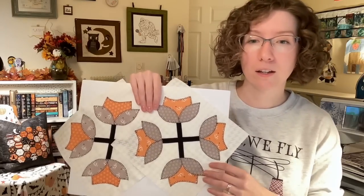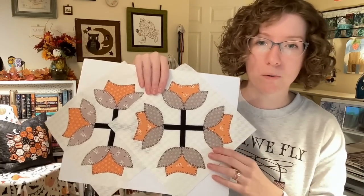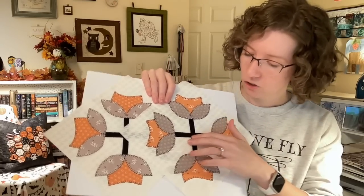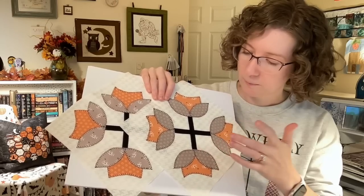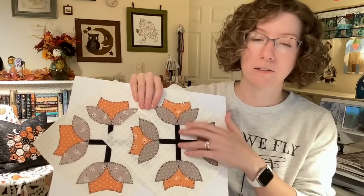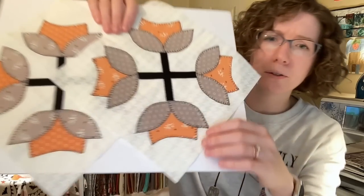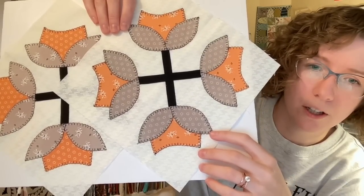Yes, machine applique. And I went traditional. So I just did a buttonhole stitch or a blanket stitch, it's called both, on my machine. And I did turn under the edges of my center strips. I don't know why. I had them already cut to do needle turn. So I just pressed them and then did a straight line of stitching for those. And then did the buttonhole on my machine.